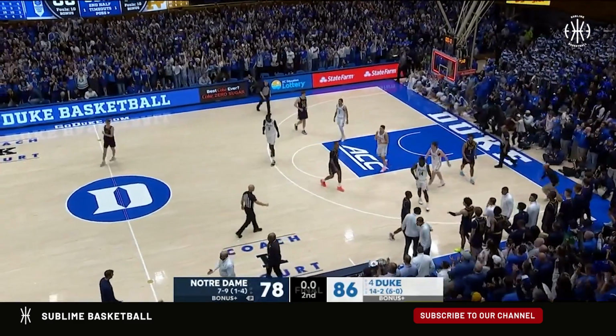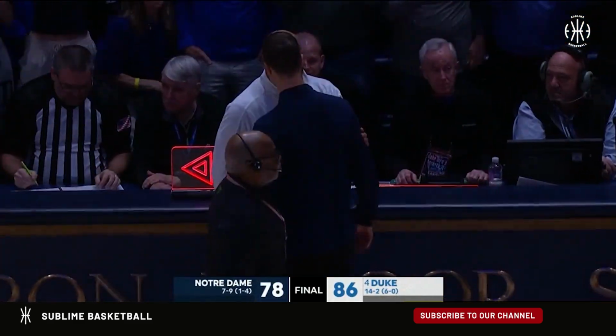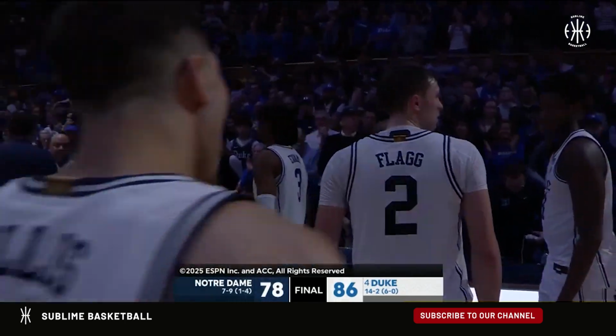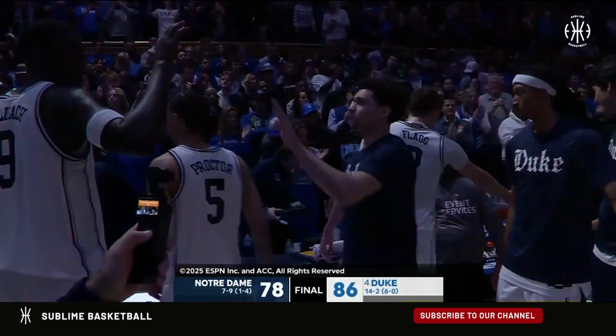And that will do it. Duke 86, Notre Dame 78. Cooper Flag 42 points here in this game as Duke goes to 14-2, 6-0 in ACC play. The Irish now 7-9, 1-4 in the league.